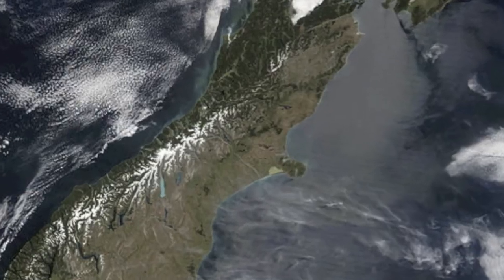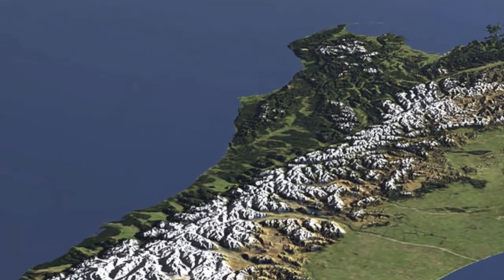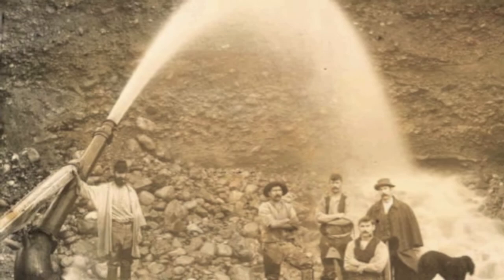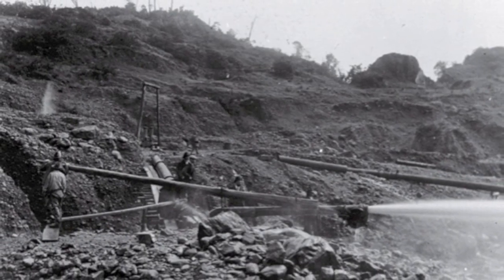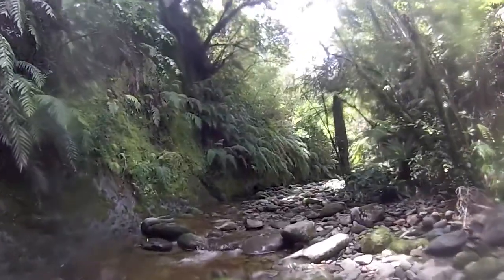Today I'm on the west coast of New Zealand's South Island, checking out some of the old historic gold mining water races that delivered the all too precious water to the miners over 100 years ago. Just getting to these water races is a challenge in itself.